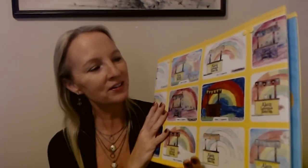This one is just so sunny and cheerful. I love all the pretty colorings on here, the colored pictures. This one was done by Caroline, age 6. It's very cute. So that is my Alex's Lemonade Stand collapsible box bag.